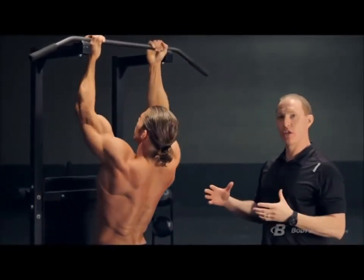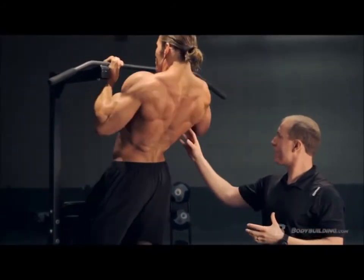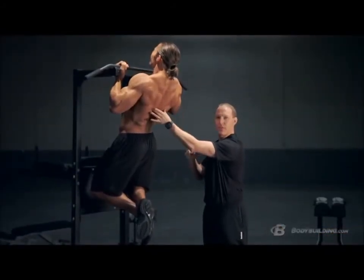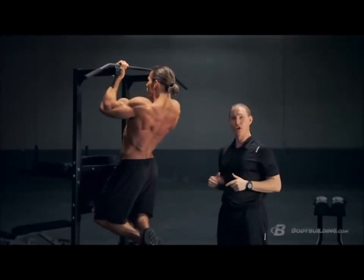So you get a really good feel. It's not just stretching the lats, but at the top, you're getting the lats, but also the scapula coming down, depressing, using those lower traps. So there's a lot more to it than you would probably think, but this is how you're going to get maximal muscle growth.